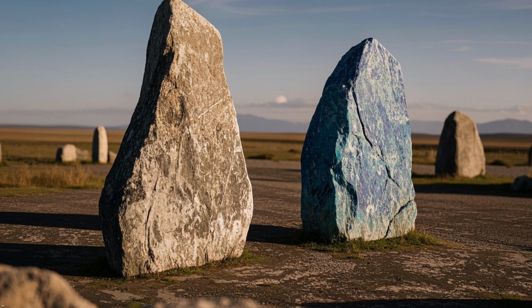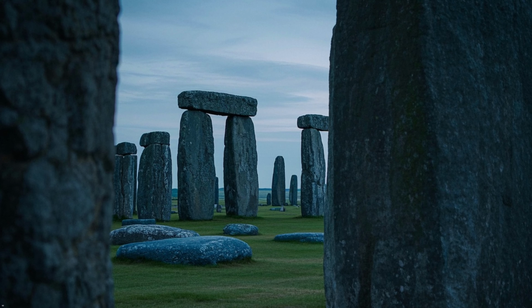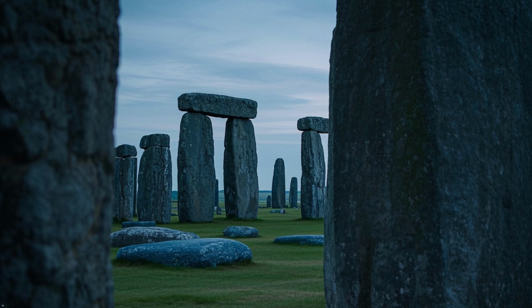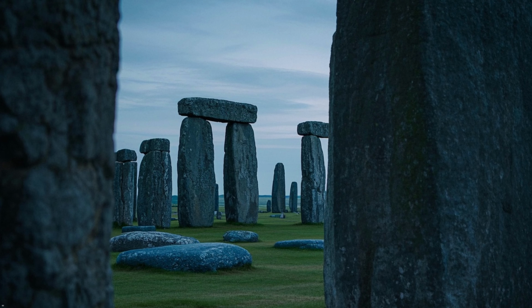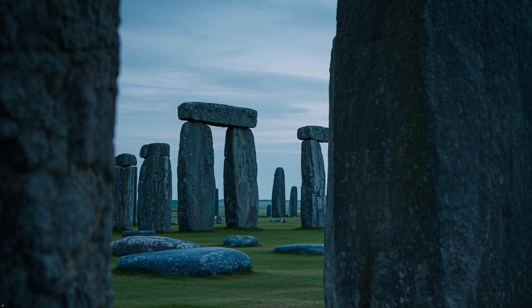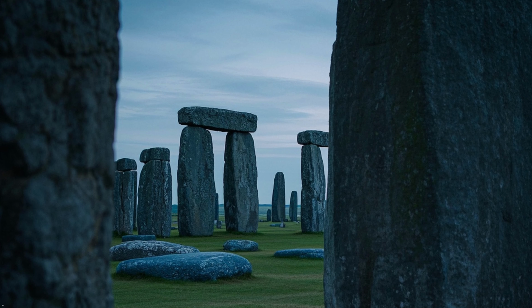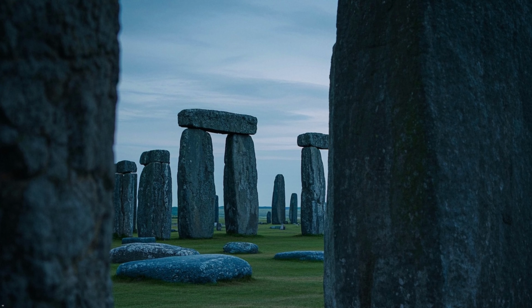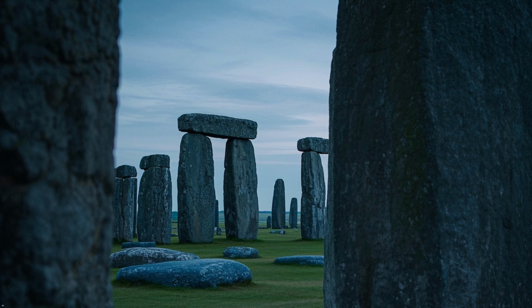Fact 4. It's a mix of two very different stones. The monument's famous look comes from two types of stone. The massive outer circle and inner horseshoe are made of sarsen, towering sandstone blocks that weigh up to 40 tons each. The smaller stones, which form another circle and horseshoe inside, are called bluestones. These might seem small in comparison, but they still weigh between 2 and 5 tons each and hold a secret that is maybe the most shocking part of Stonehenge's story.